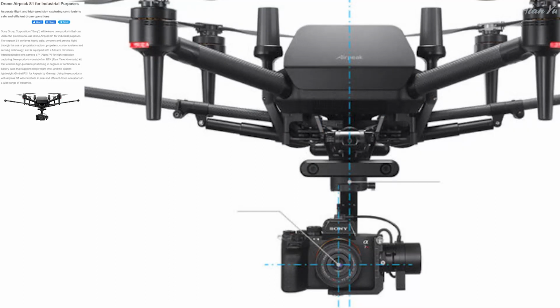In terms of high winds and stuff like that, normally I guess you'd need a bigger drone, so apparently Sony announced some new additions to its Airpeak drone. This one says, Drone Airpeak S1 for industrial purposes. Accurate flight and high precision capturing contribute to safe and efficient drone operations. Sony Group Corporation will release new products that can utilize professional use drone Airpeak S1 for industrial purposes.